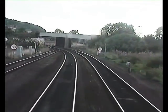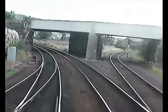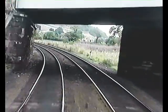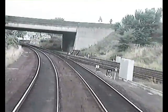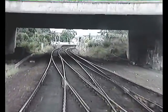Inverkeithing boasts a triangle. The lines to the right coming from Thornton Junction via Cowdenbeath and Dunfermline form the Fife Circle. I'm on 30 minutes, 31 coming up.